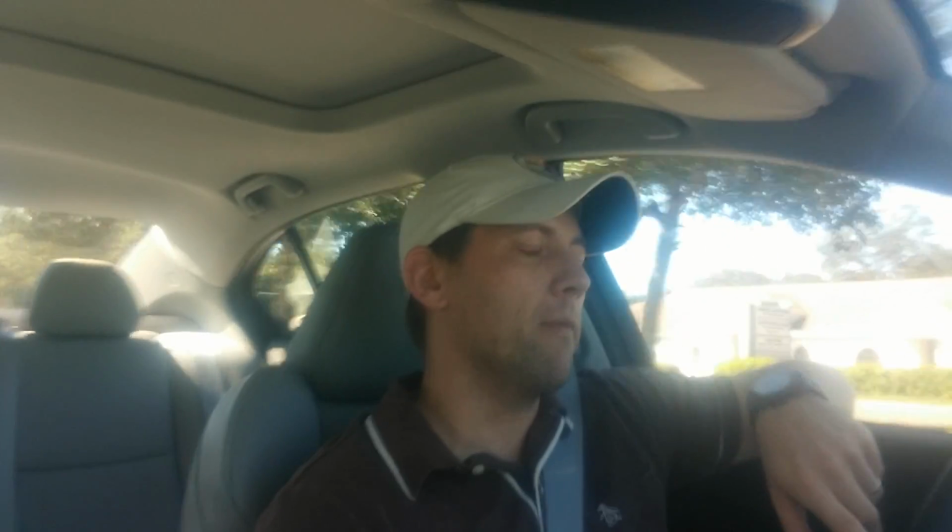This time I am in a 2015 Acura TLX. This model is all new for 2015 model year. It actually replaces two Acura models from last year's lineup. It replaces the old TSX entry-level sedan and the TL.